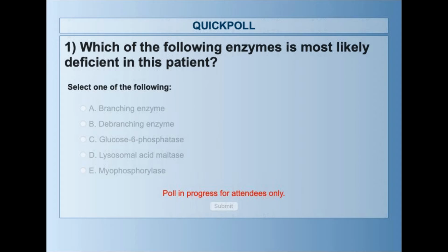Not seeing a real consensus forming yet. So this should be an interesting one. Okay, I'm going to give you a couple more seconds, and then we're going to close the poll. So go ahead, make your choice. Okay, great. Well, over three-quarters of you have voted, so I'm going to close the poll.